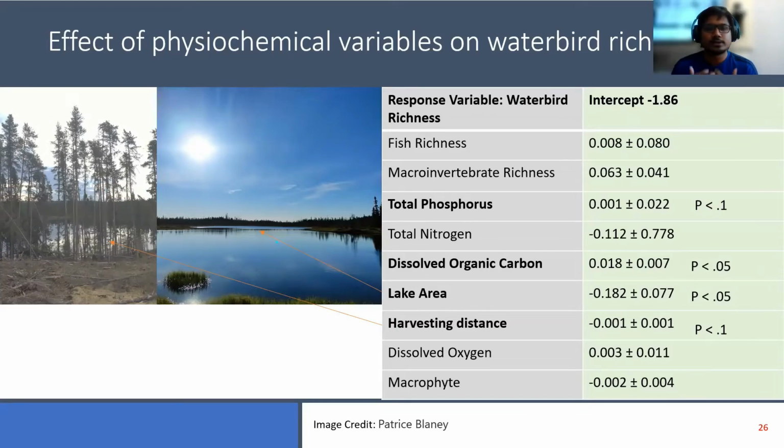We found a significant positive effect of phosphorus and dissolved organic carbon over the water body richness, and we found the significant negative effect of lake area and harvesting distance over the water body richness.